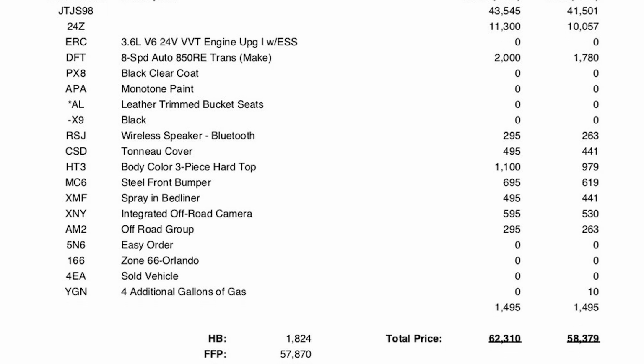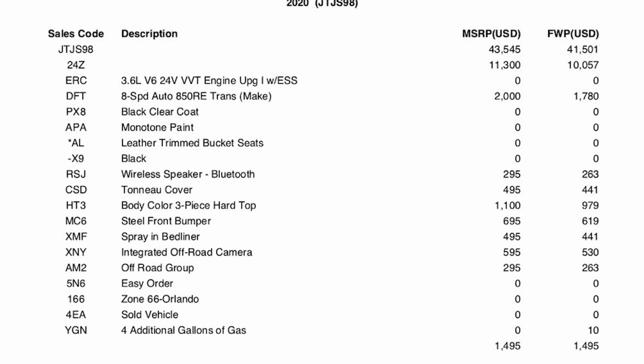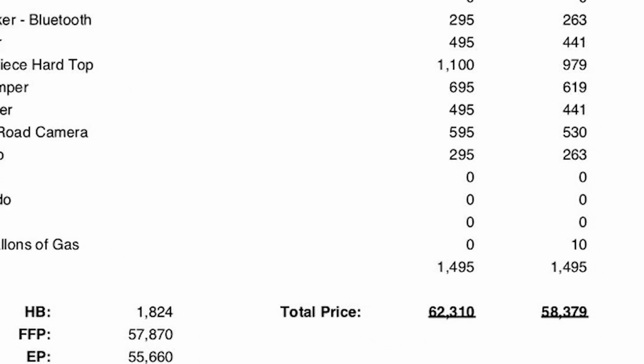For instance, if you want an automatic transmission, that's $2,000 right there. There are a bunch of safety features, a bunch of different things that you can add on to these. In fact, a fully loaded Rubicon is gonna run you close to $60,000. So that is going to be a ton of options, but you're going to get a very capable and also very comfortable Gladiator for that price, something you can take off-road, take on-road, and it's really gonna do anything you ask it to. But for $60,000, it better. That is a lot of money for a Jeep.